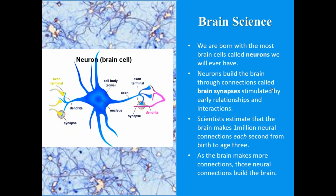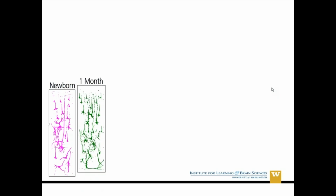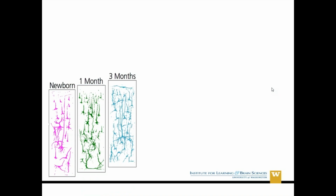As the brain makes more connections, those neural connections build the brain. So in a moment, we're going to see a slide where you're going to see how those connections are just building over time in the young brain. So here we start with a newborn, and brain cells are not much good unless connections are being made. So once those brain cells start connecting with one another, those synapses are occurring, then the brain is being built and developed. And after birth, at about 1 month, you can see that these brain cells are making connections all the time. You can see that it's becoming more dense and connections are being made.